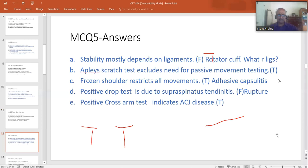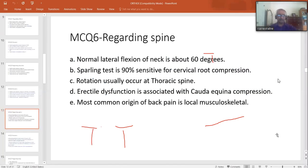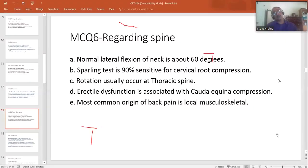So, answers as we discussed. The next question is regarding the spine, right? In the neck, the normal lateral flexion is about 60 degrees, like that. What do you think? True? It's about 45. It's not 60 really, 45. Because what happens is we feel it's 60 because we bring the shoulder also up to meet halfway. Otherwise, if you just check the normal flexion, it's 45.